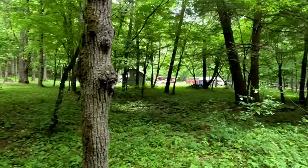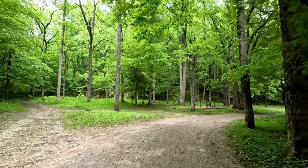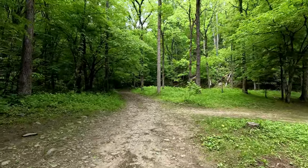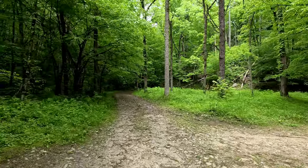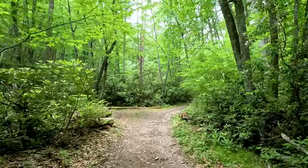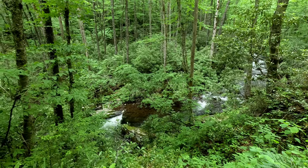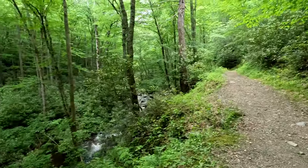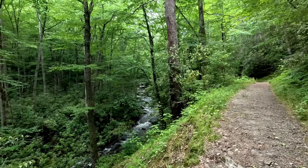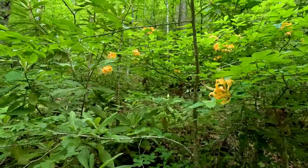There's a horse camp site here that I just passed. So this is where the trail actually starts. Palmer Creek down there's really pretty. Flame azaleas. Nice.